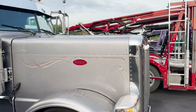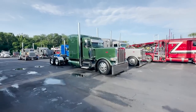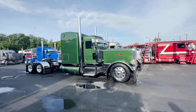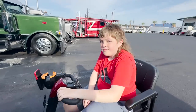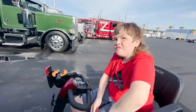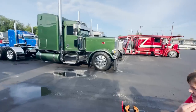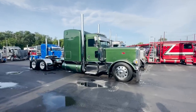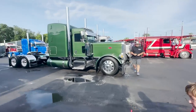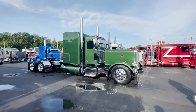So yeah, that's what we're doing. We got the truck all cleaned up. She's looking good. She's dry. Fred, you done a good job, bud. Probably about the only time I've ever heard that from you. That is not true. Anyway, we got her all dried up, ready to go.